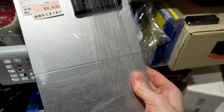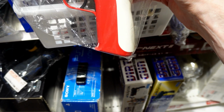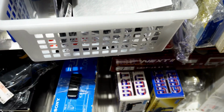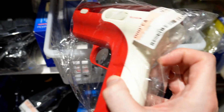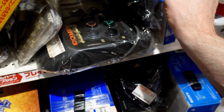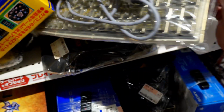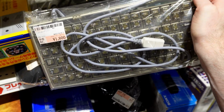We got a Slim in here. Wow, that's kind of overpriced for that Slim PlayStation 2, 8,800. But what's this? Is this the PlayStation thing? What is this? I've never seen this before. PS3, yeah. PS3 for one of those controller attachments. It's a PS Vita, some other things. Here's a cool clear keyboard for the Dreamcast. 1,800 yen for that.